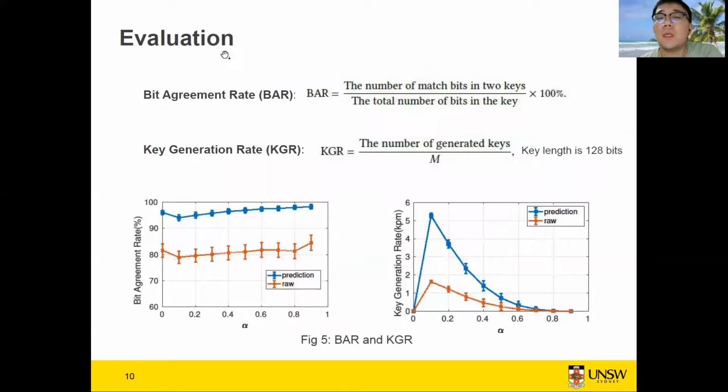Then we do the key generation. We use two measurements. Bit agreement rate represents the percentage of bits matching between the keys. The key generation rate represents the number of keys generated per minute. We can see in Figure 5, compared to using the corrupted signal, using the predicted ground truth significantly improves the bit agreement rate and the key generation rate.